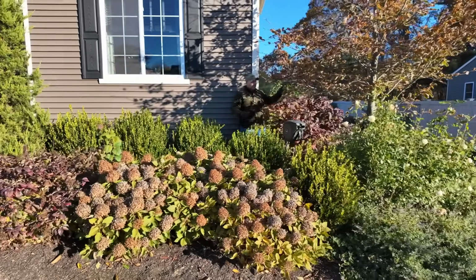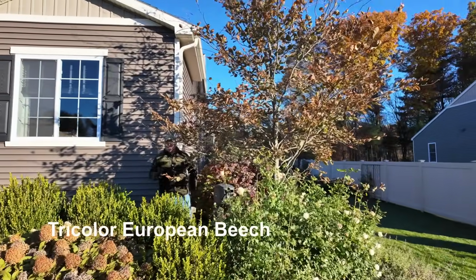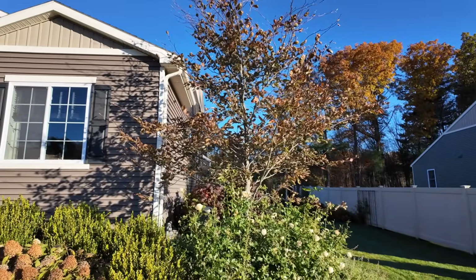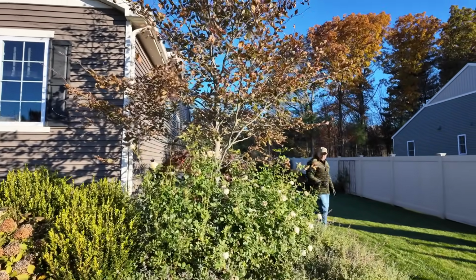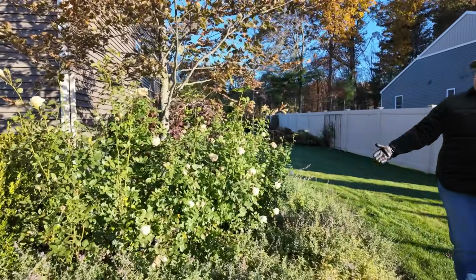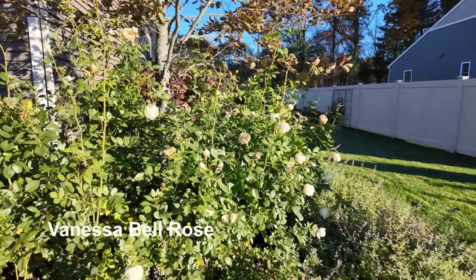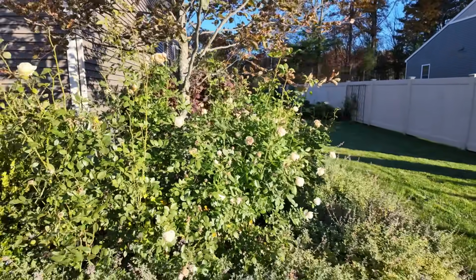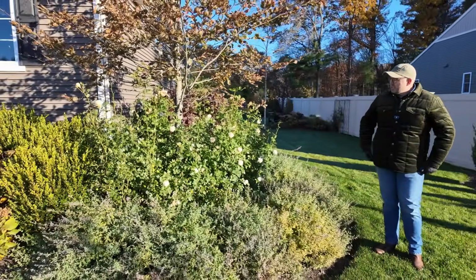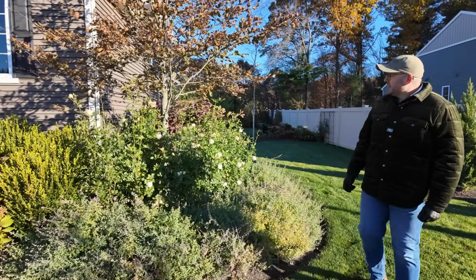Underneath the tricolor beech, look at that. Not great fall color, but it's great the rest of the season. Let me come around front, Christopher. Look at this, our hedge of Vanessa bells. Very floriferous. There's 4 of them under here. Can you believe how well they've done over the years? They are so clean. There's no black spot, there's no fungus, they just look gorgeous all year long.